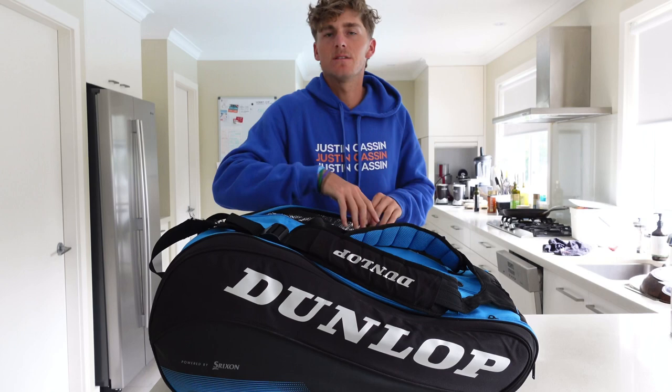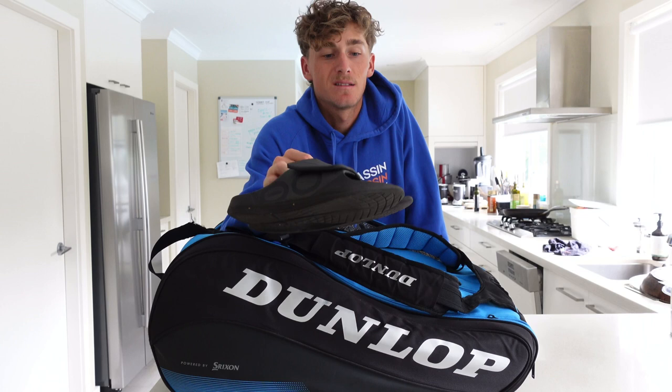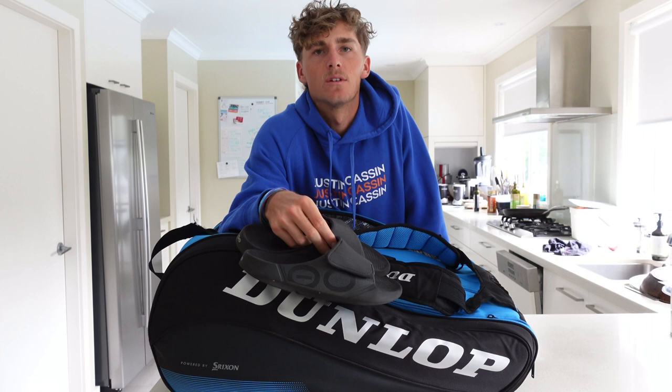Shoes, relatively important for tennis, pretty hard to play barefoot. Slides, I use this brand Oofos. They're not the greatest looking slides, especially if you sock and slide, but who really cares what they look like when they're that comfortable? Myself and Luke Saville, we both wear these and we've been wearing them for over a year now, and by far the comfiest slides I've ever used.